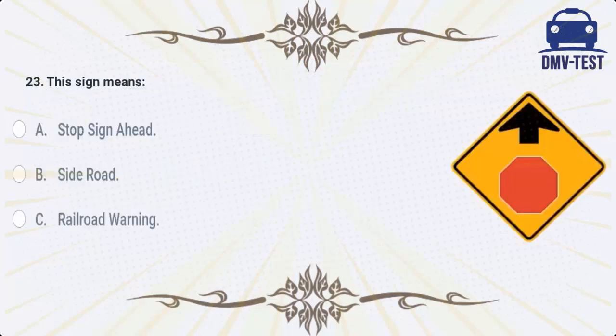This sign means A. stop sign ahead. B. side road. C. railroad warning. A. stop sign ahead. This sign indicates that a stop sign is ahead.